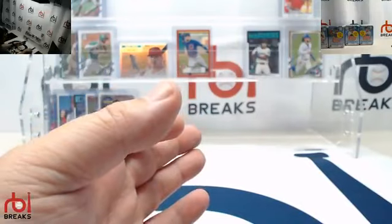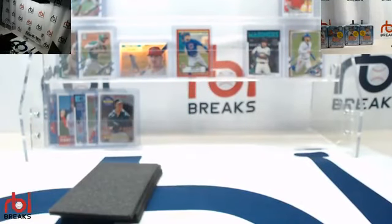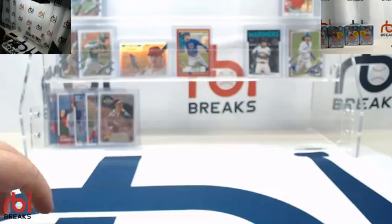All right, that's those 3. Keep forgetting the autofocus.